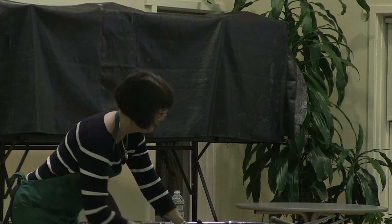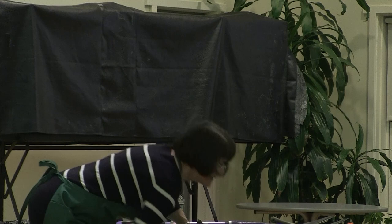Anyone have any questions before I babble on about my plants? I'm going to put this someplace safe so I don't lose it, because I left it somewhere last month.